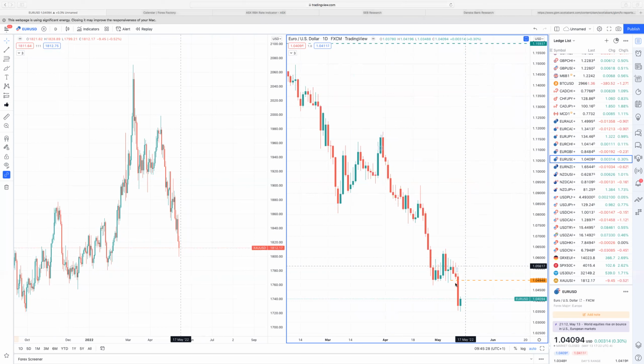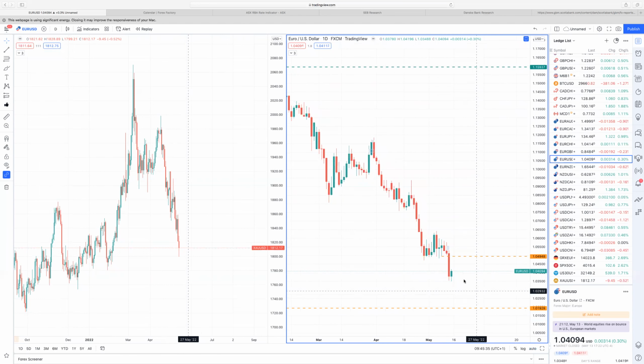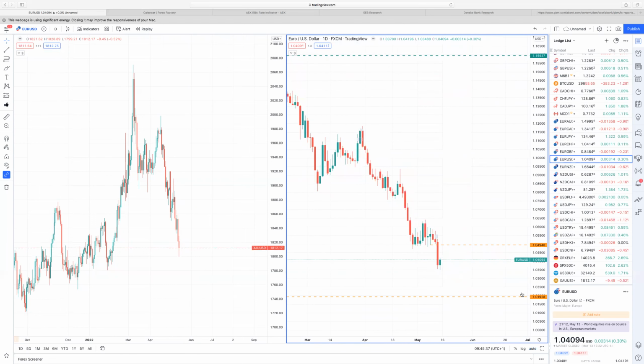So as we are moving lower with EURUSD, big picture, I'm expecting EURUSD to bottom out somewhere around these levels here, so 1019 or 1012. And then from there on, we might rearrange where EURUSD could go and change our perspective on these things. But for the time being, the pressure for EURUSD is lower.